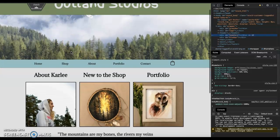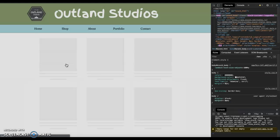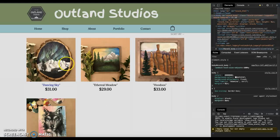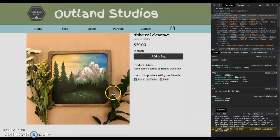So we have the shop here. We're using the Ecwid shop feature that was provided in the class. Lets you see each thing. You can go in, get a better look at the picture here. You can add it to the bag if you want. Gives a little description of each piece, giving you the size and the medium that she used to paint it.